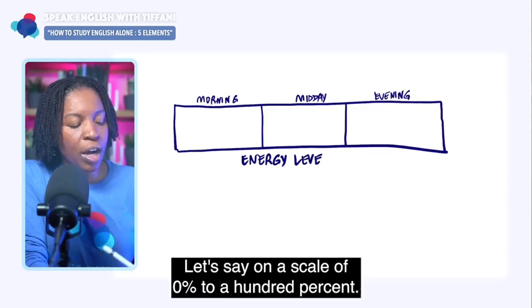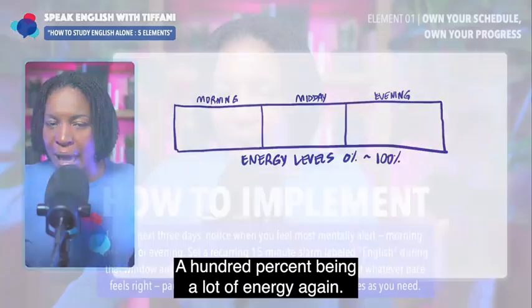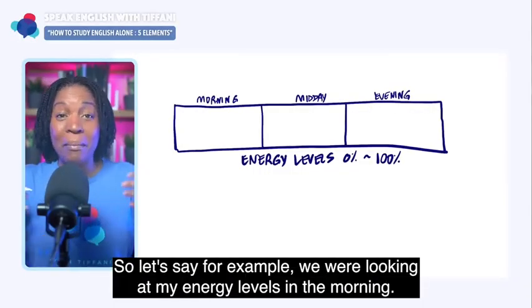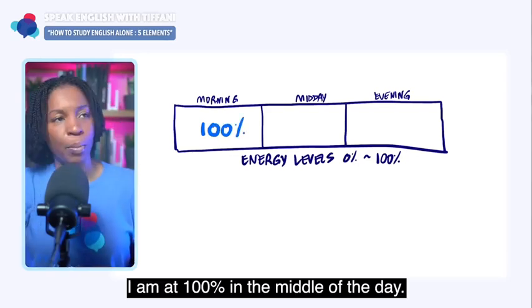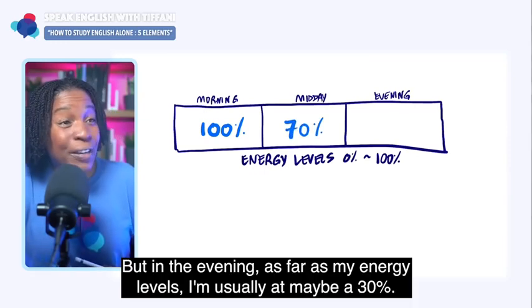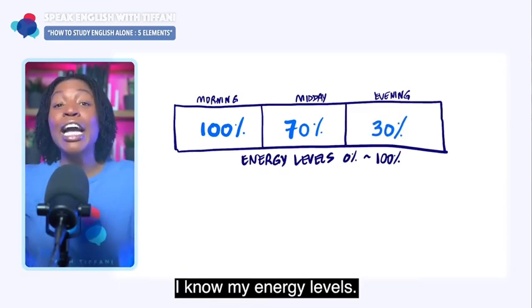Track your energy levels on a scale of 0% to 100%, 100% being a lot of energy. Again, for the next 3 days, see when you're more mentally alert. So let's say, for example, we were looking at my energy levels. In the morning, I am at 100%. In the middle of the day, I usually am at 70%. But in the evening, I'm usually at maybe a 30%. You see the difference? I know my energy levels.